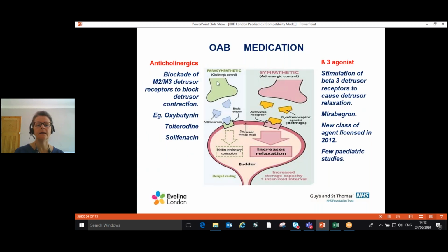Just very quickly, anticholinergics block the cholinergic pathway, which causes bladder contraction, and this new beta-3 pathway with this new medication, mirabegron, stimulates beta-3 receptors, which relax the bladder. So you can try either or. Mirabegron is not licensed for use in children, but we use it in our bladder clinic a lot. And of course, when you use the combination and you stimulate both pathways, you get very good effect.